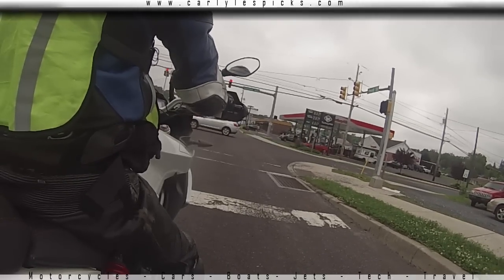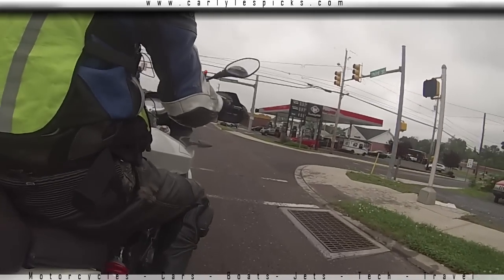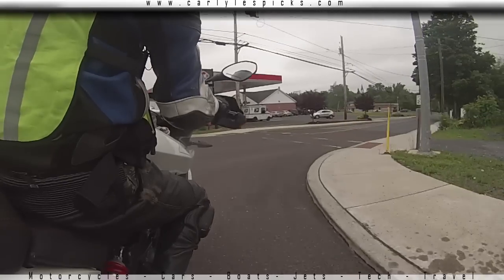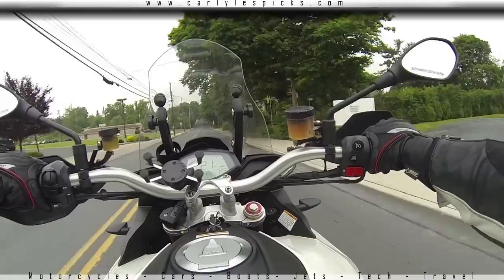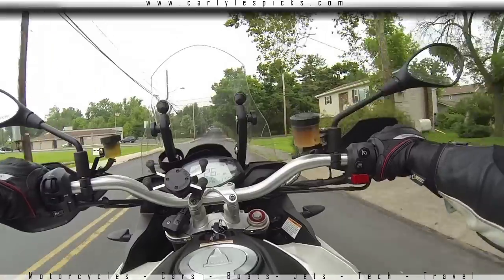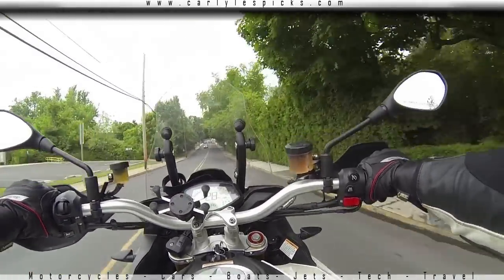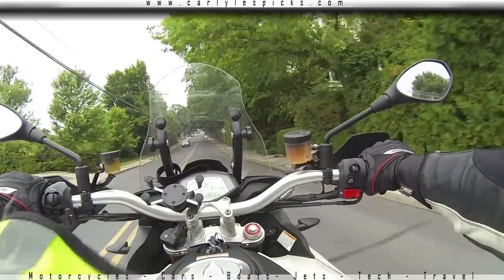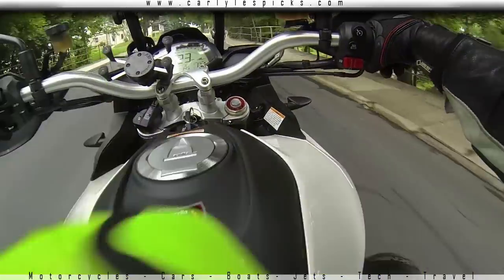Let's actually, rather than sit here, I believe you can turn right on red around here. So I'm gonna go ahead and make a right turn. And maybe this road, 25 miles per hour, come on. Maybe this road we can find some place to have some fun here. All right, so let's give you general feedback. I don't want to make this video too long, so let's focus on what we're talking about now. Just general feedback. How does it feel to ride this bike?